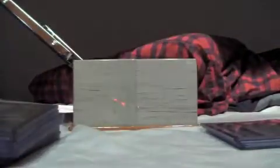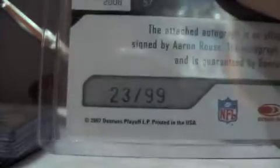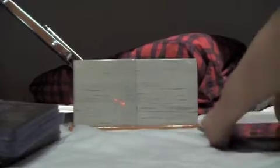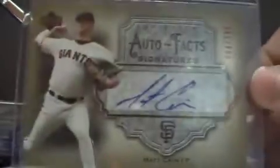Then we got this Aaron Rouse rookie auto. Used to play for the Packers. Doesn't anymore though. That's so sweet. Number 23 out of 99. That's my lowest numbered autograph card. Then we got this Matt Cain auto.